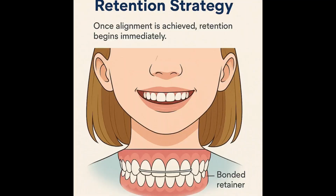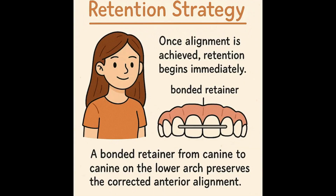Retention strategy for a girl. Once alignment is achieved, retention begins immediately. A bonded retainer from canine to canine on the lower arch preserves the corrected anterior alignment.